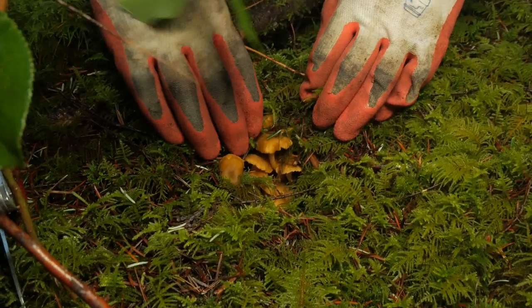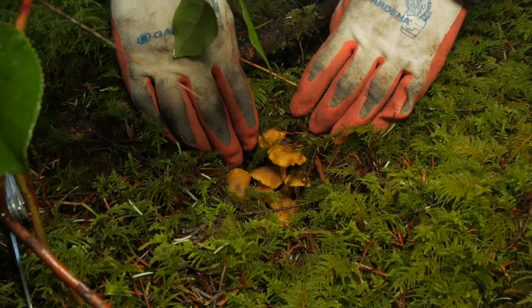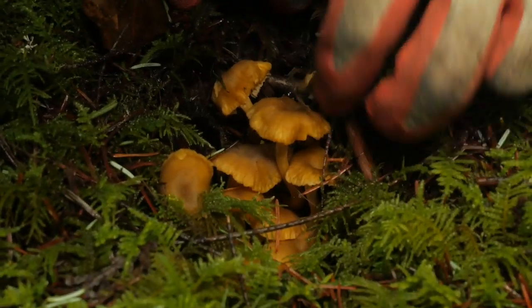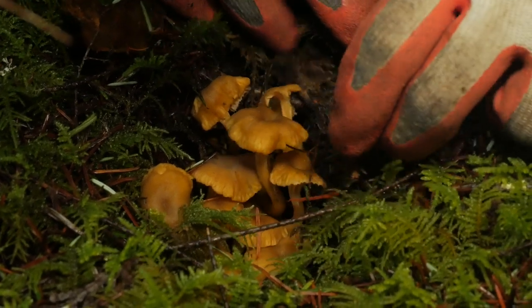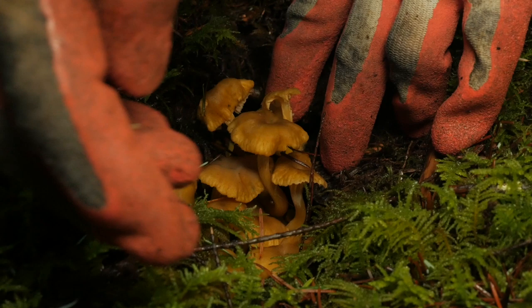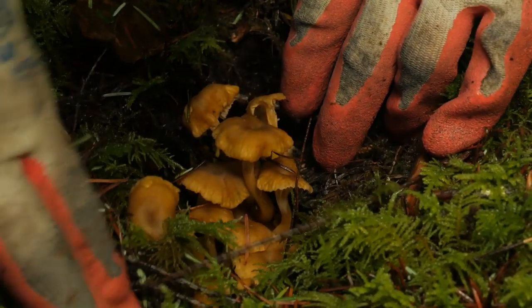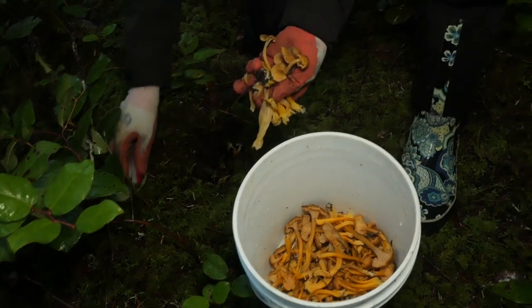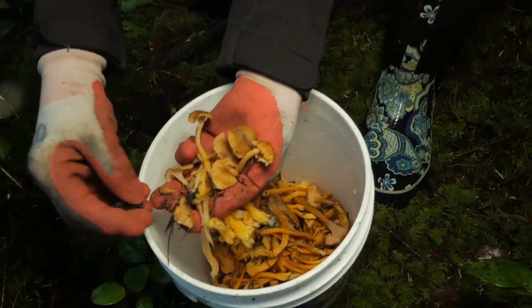Look at that. Isn't that fun? Wow. The moss just kind of freezes over them and protects them. That little cave of goodness. Pull the whole bunch? Yeah. Alright, let's have a look at those.